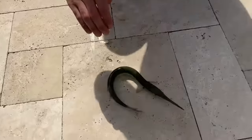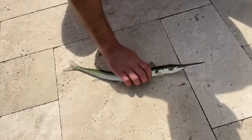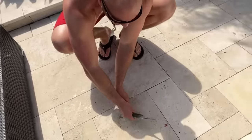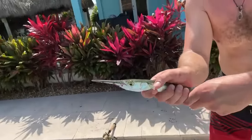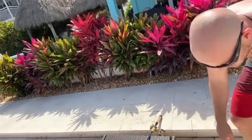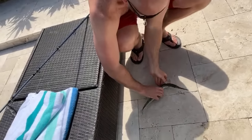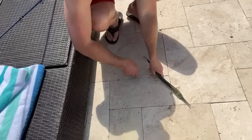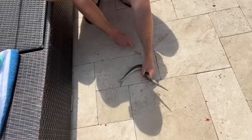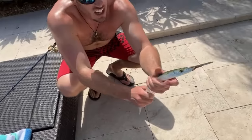This guy actually is very toothy. Have to be a little careful of him, or he can get me. Nice. All right, check that out, guys. A little toothy. We actually know these guys can cut you. These fish can get very big, and they can cut you.